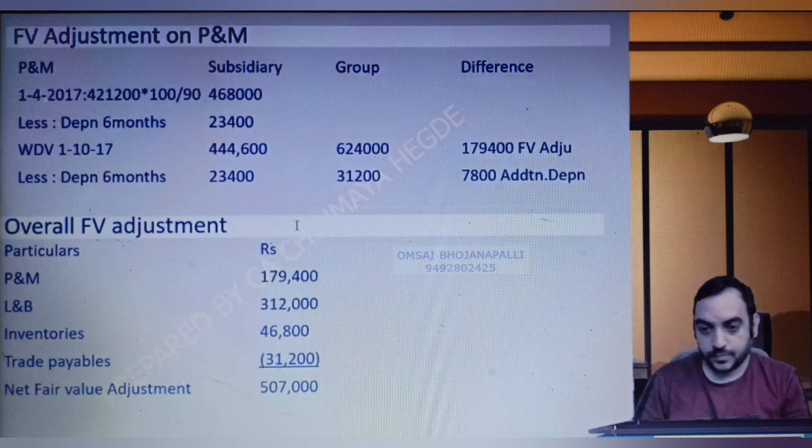Normally the opening balance was there. From the opening balance, you provide depreciation and you count the WDV on the date of acquisition. So what we have to do: in the balance sheet, what they have given is after depreciation. And again we make an assumption that there are no purchases and no sales. So the closing balance is the same as the opening balance except for depreciation. The rate of depreciation is given, so we'll work backwards and compute what is supposed to be the opening balance. We'll do that.